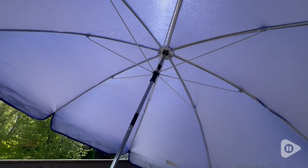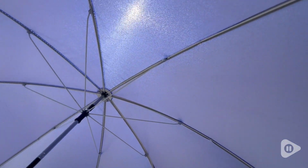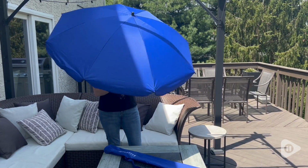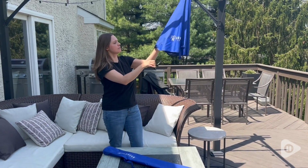Again, I love the sun protection. It makes me feel so secure and I can be out in the sun all day and still be comfortable. It is really large, which I absolutely love and appreciate.